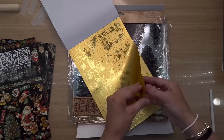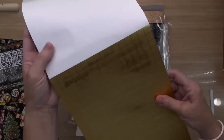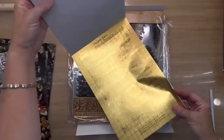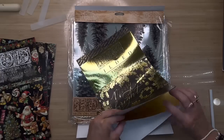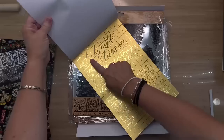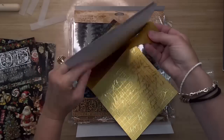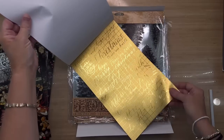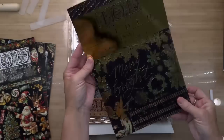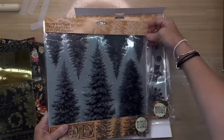There's beautiful golden angels. My favorite thing in this book is it has 2 full songs. This one here is The First Noel. And the other one is What Child Is This? It has the entire song. Then it has words like Oh Holy Night, the stars are brightly shining, and it's big words, it's beautiful. There are a lot of different large letters in the back and words that say all is calm, all is bright. Now let's go into our stamps.